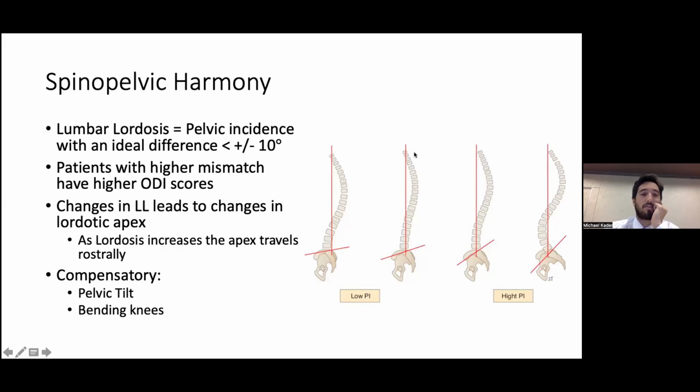You can see that the changes in lumbar lordosis lead to changes in lordotic apex. As the lordosis increases, the apex travels rostrally. So as there's more lordosis, the apex moves, which is important to keep in mind for surgery, so that you're not cranking them back up here when they needed to be cranked lower down.